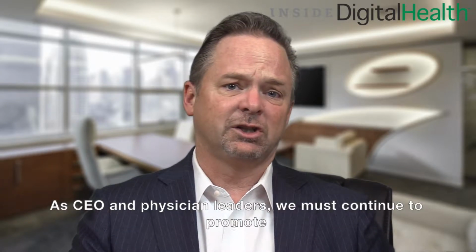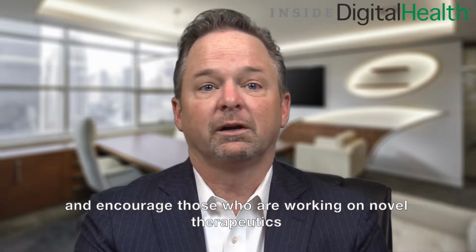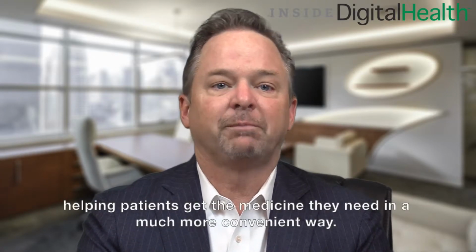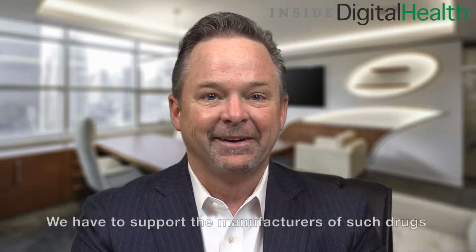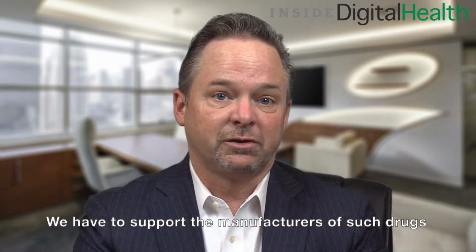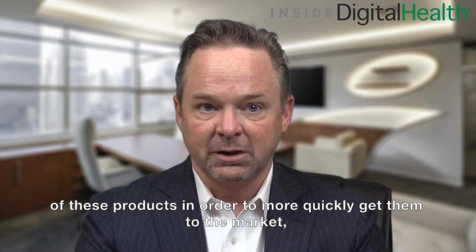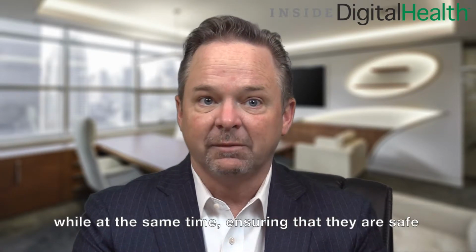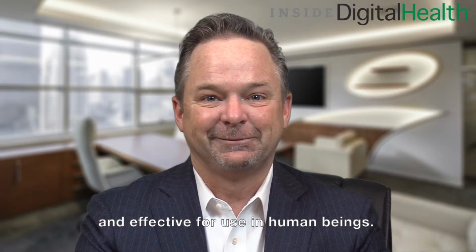As CEO and physician leaders, we must continue to promote and encourage those who are working on novel therapeutics such as this one. Let's work to improve compliance and outcomes by helping patients get the medicine they need in a much more convenient way. We have to support the manufacturers of such drugs, and we have to back the research and clinical trials of these products in order to more quickly get them to the market, while at the same time ensuring that they are safe and effective for use in human beings.